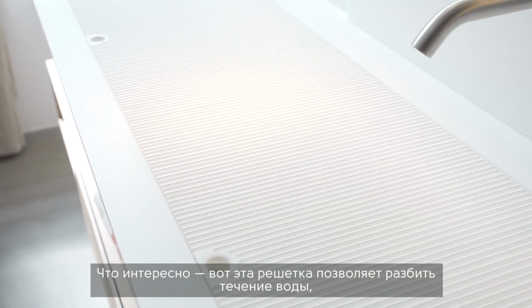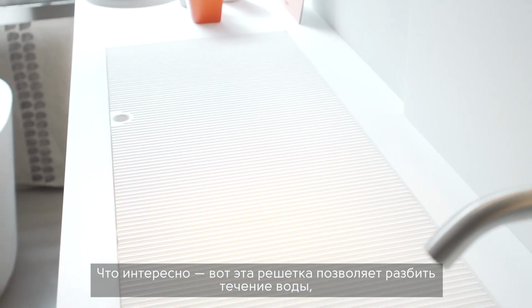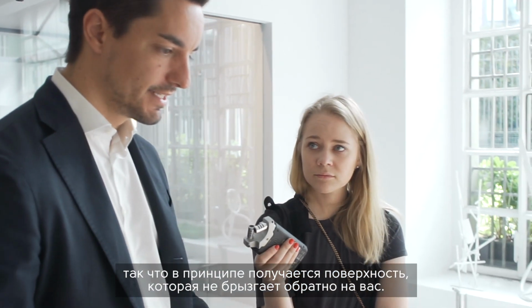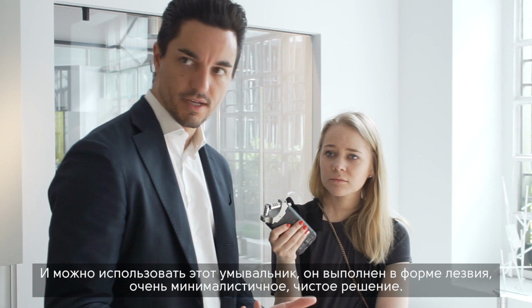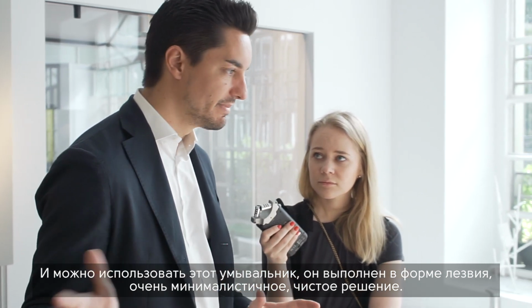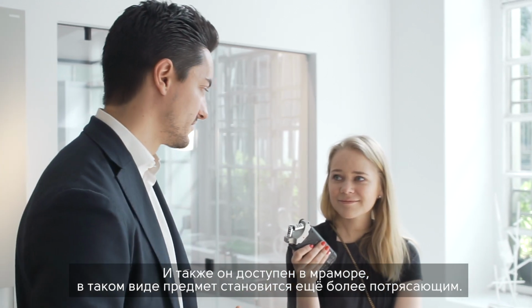And what's interesting is that this grill allows to break the water flow, so that you basically have a surface that doesn't splash back. So you can use it as a wash basin, even though it has this shape of a blade, basically, so it's super minimal and clean. And it's also available in marble, which is even more spectacular.